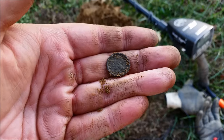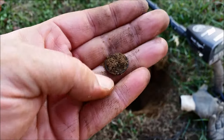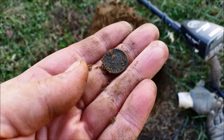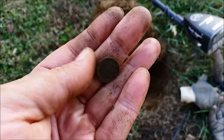It looks like the lady on a $1 gold coin. Brad, come check this out. What the crap is that? Let me clean it up. Holy moly. Maybe it's one of those Civil War tokens or something. Whoa.